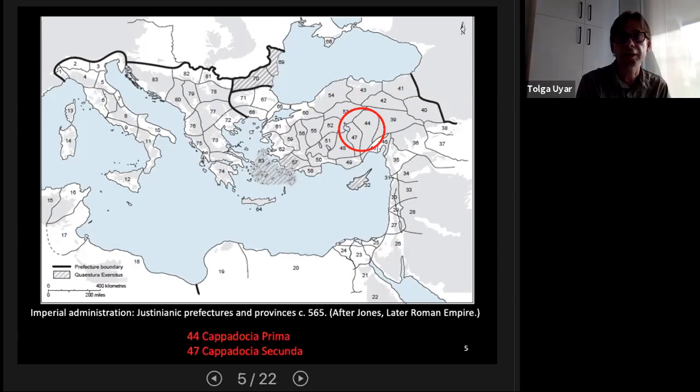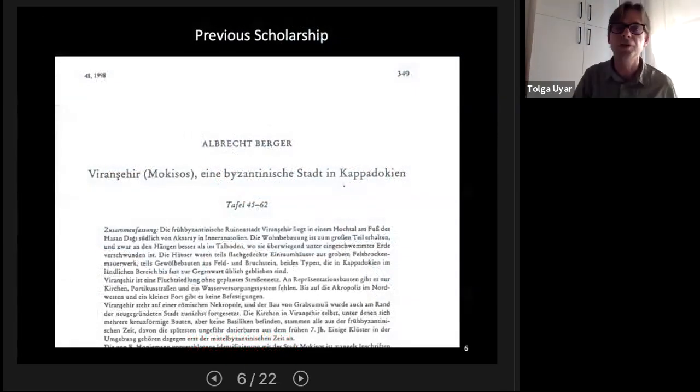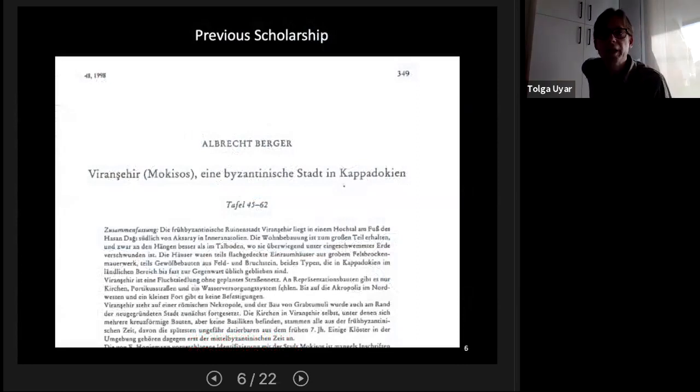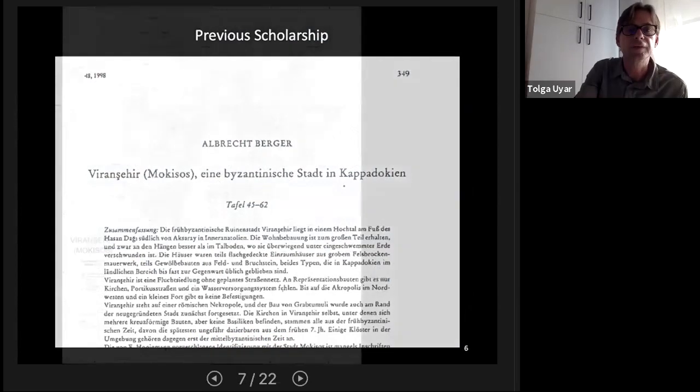However, other urbanistic and architectural characteristics of the present settlement support its identification with Mokissos and accord with a 6th century date and historical context. Mokissos has already been the subject of an extensive field survey, followed by a publication by Albrecht Berger in the mid-90s. As the new survey team, we are literally fortunate to have Berger's book-length essay published in Istanbuler Mitteilungen in '98. And of course, some other shorter notes of his about the 6th century settlement in Viranşehir.